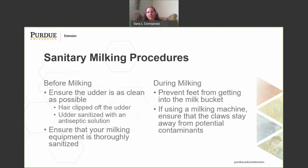You'll have all kinds of bacterial contamination of your milk. If you're using a milking machine, be careful about the claws and where they go, because that's the entrance to the milk in that machine. Make sure that those claws are sanitized. Make sure that you're keeping them up and out of the dirt, out of the soil, so you're not introducing any bacteria to your milking machine.